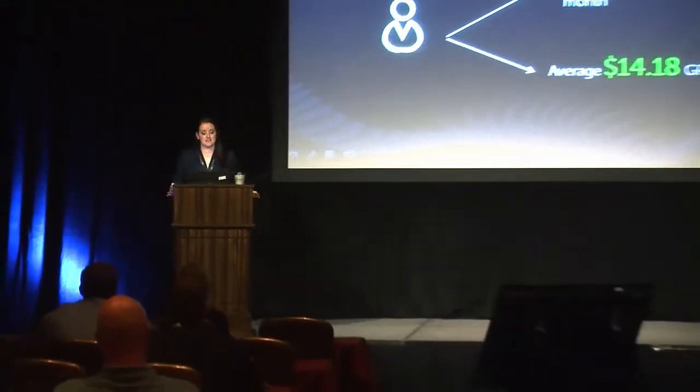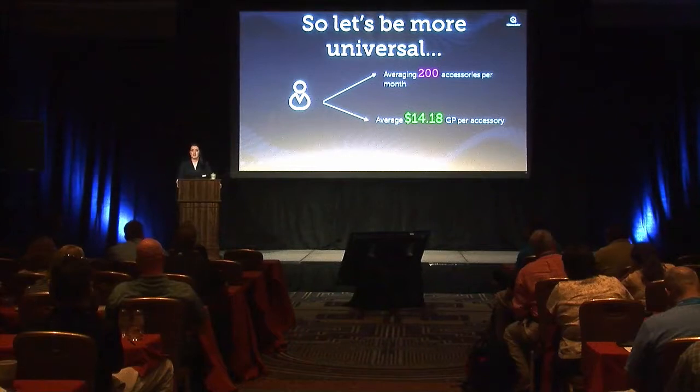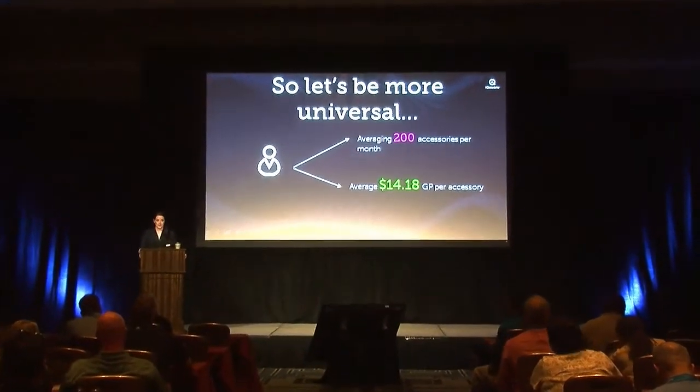So let's look at these numbers again. I want to look at margin per accessory, not discounting per accessory, because this is more relevant and it's more universal. And I'm very thankful I talked to him because it makes total sense. So still on average, you sell 200 accessories per month per store. And the average for Summit attendees is $14.18 per accessory.